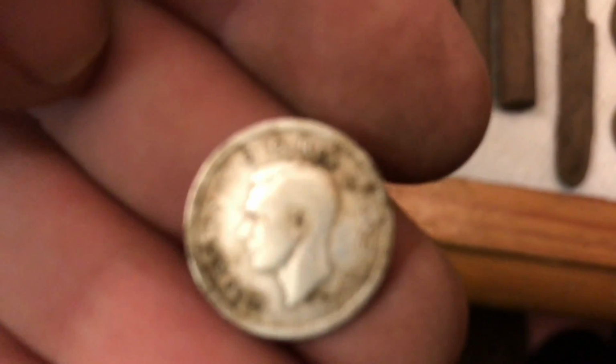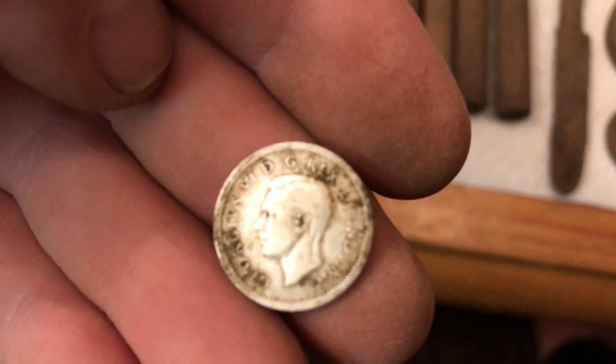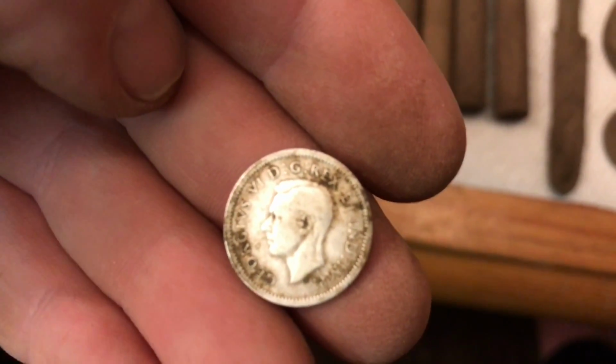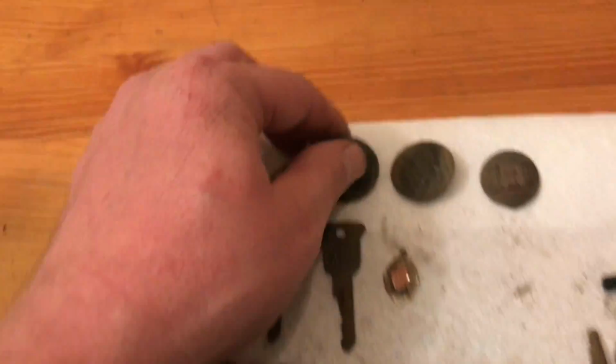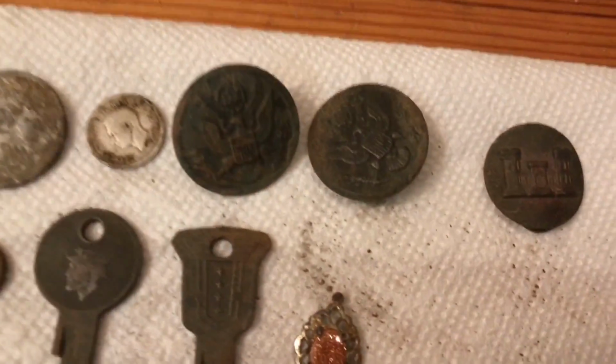Silver, and the date on the silver is pretty worn. It's 1930 something, and I can't really tell. But that is a silver dime, and I'll take it. I'm happy about my first silver with the Deus. And then a couple of Great Seal coat buttons. Both of those are going to clean up nice.